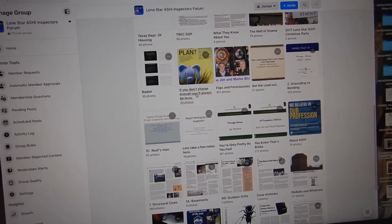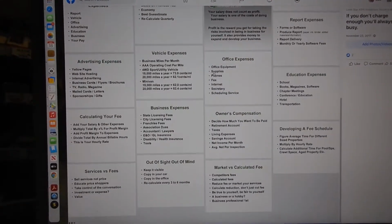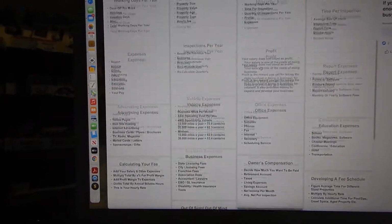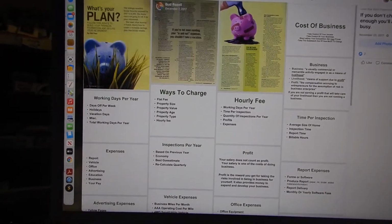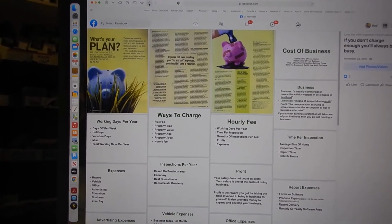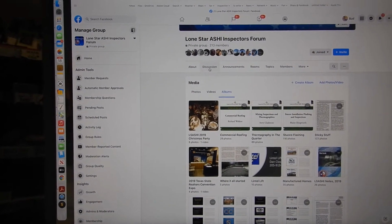Do you charge enough? If you don't charge enough, you'll always be busy. That's my motto. But anyway, a lot of people are having trouble. I mean, I see it. That's what comes across the inner tubes. How do we charge? What do you charge? So. And then that's it.